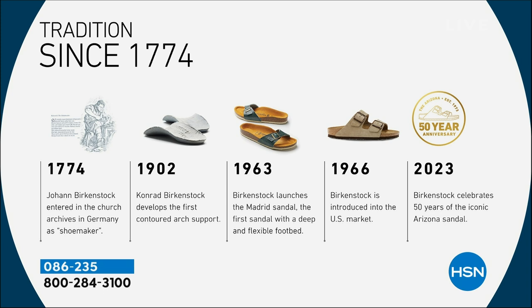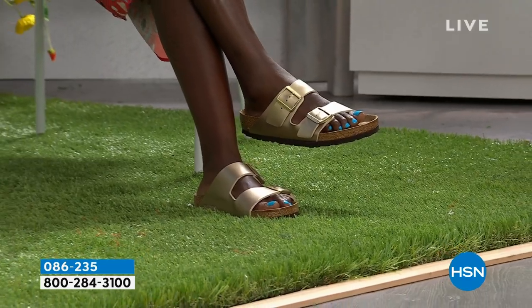And really what we modeled that footbed after was that feeling of stepping in the sand and what it feels like when that sand rises up and cradles your foot. So every time you're walking in your contoured foot support and your contoured footbed with a Birkenstock, that's what you're getting, is that support that you would get when you walk on the beach. Wow. I mean, you talk about heritage.